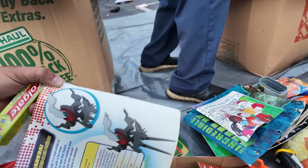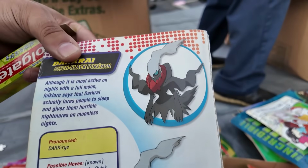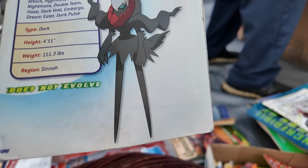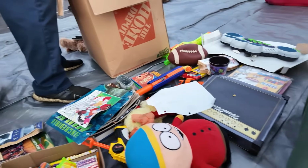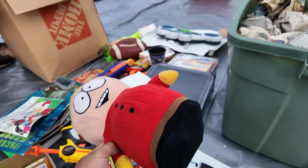I also have some Pokemon guidebooks here. Look at Darkrai, what the frick? How did I not know? I mean, I guess I've known that, but I've never seen Darkrai with those legs. My goodness, man. Got them chopstick knees, my goodness. Got some old school Mario Kart stickers here. A lot of like random fun stuff coming out. We also have this Eric Cartman here. He's a little bit squished, but very cool still.